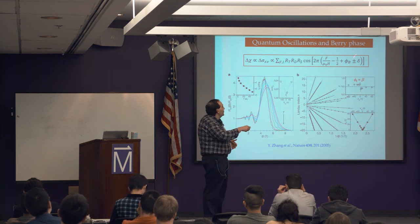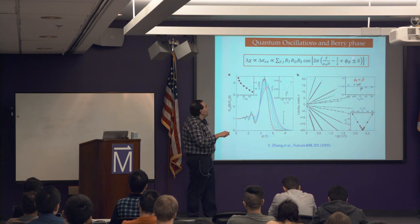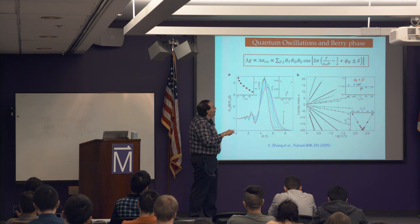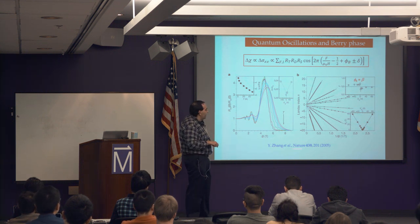But essentially, that's for 3D Fermi surfaces. And this phi_B here is the Berry phase. So in graphene, the Berry phase is pi, or one-half here, which cancels this term, so it is supposed to be zero. And this was measured in this very famous Nature paper by Philip Kim. It became sort of the standard.